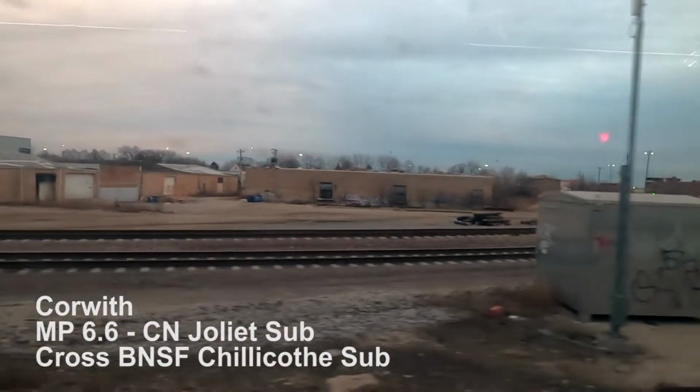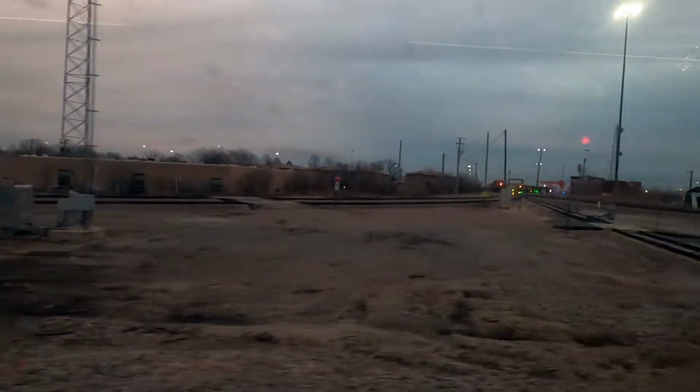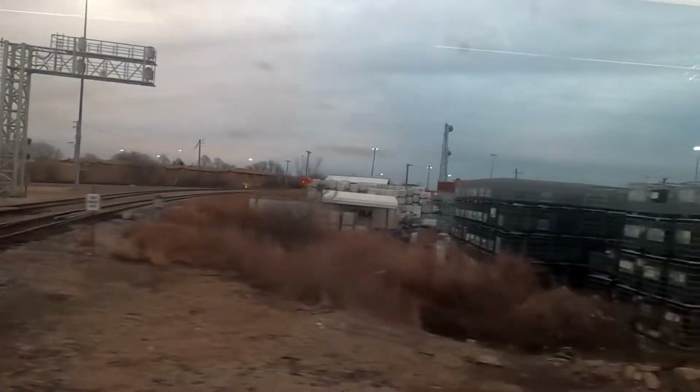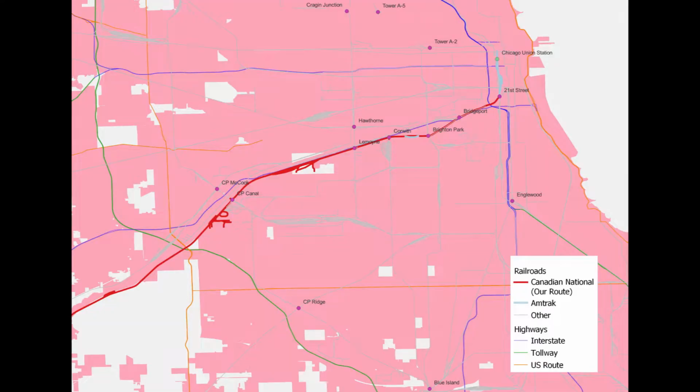Next up is Corwith, with BNSF's massive Corwith Yard to the south. Lemoyne follows, where we cross the Belt Railway of Chicago and unfortunately don't get through without a wait.